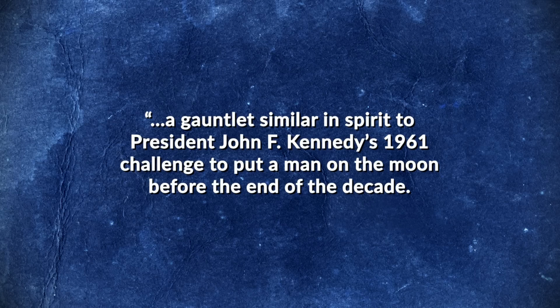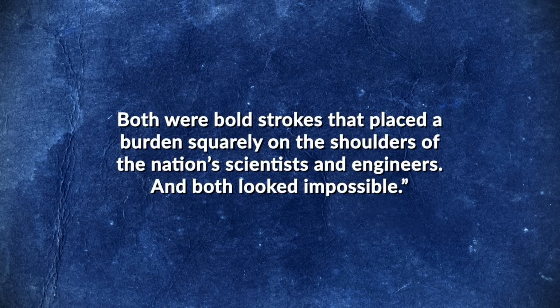The government had just thrown down what science writer Tim Palooka once called a gauntlet similar in spirit to President John F. Kennedy's 1961 challenge to put a man on the moon before the end of the decade. Both were bold strokes that placed a burden squarely on the shoulders of the nation's scientists and engineers, and both looked impossible.